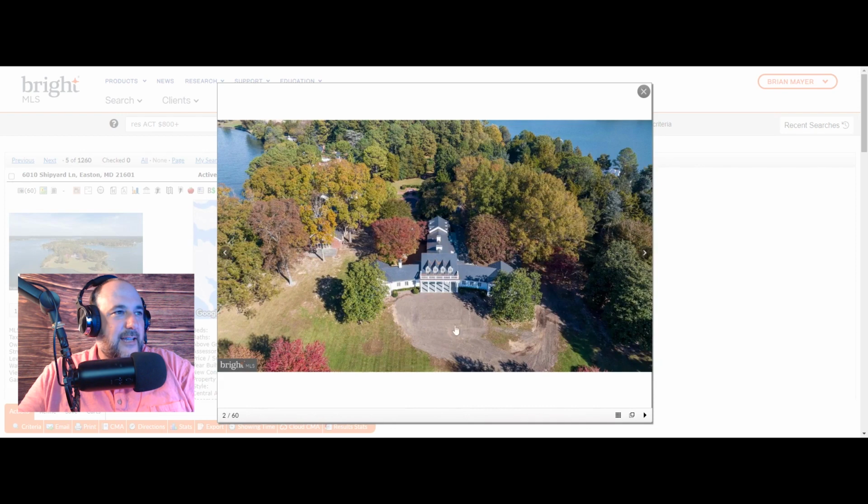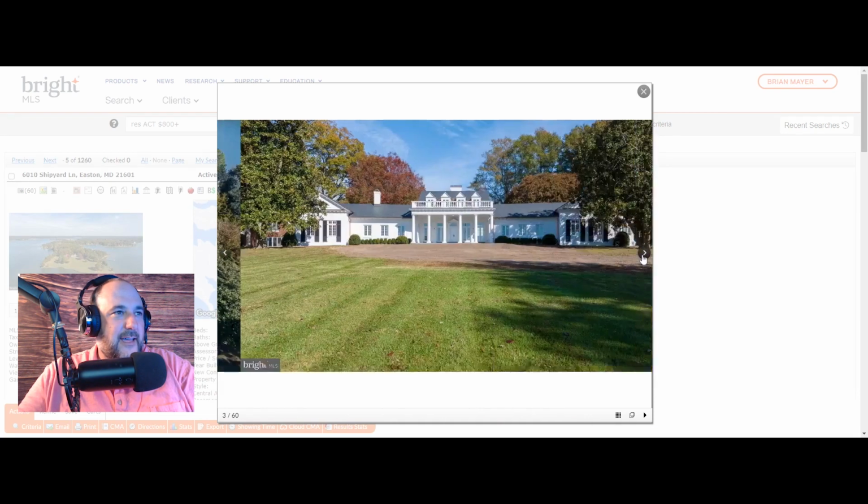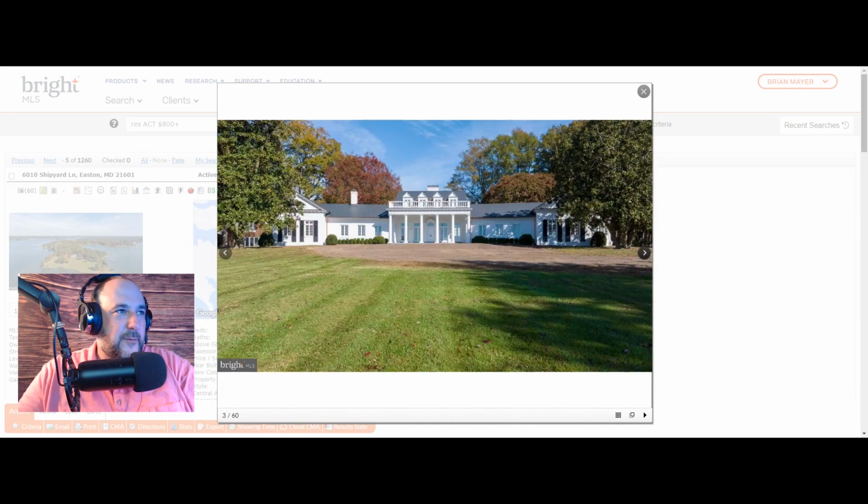I can't say that I love this driveway. I can't say that that's doing it for me. The landscaping to me, I need a giant waterfall here in the middle, and this is all going to be pavers. I just feel like I need something.